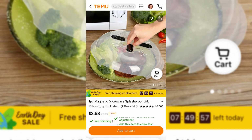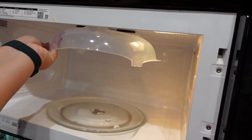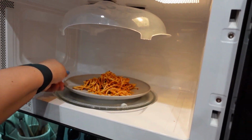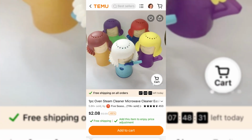This magnetic microwave splash-proof lid is amazing. I love that you can put it on top of your microwave. It's out of the way when you're not using it, and it helps keep your microwave clean from all the splashes and the messes that can come with microwaving.